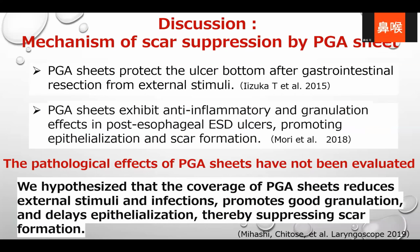I'd like to show you the mechanism of scar suppression by the PGA sheet. Iska reported that PGA sheet protects the ulcer bottom after gastrointestinal resection from external stimuli. Mori reported that PGA sheet exhibits anti-inflammatory and granulation effects in post-esophageal ESD ulcers, promoting epithelialization and scar formation. However, the pathological effect of PGA sheet has not been evaluated.